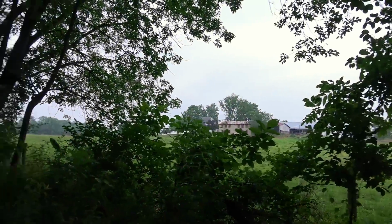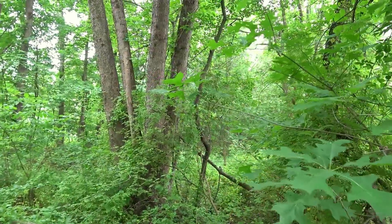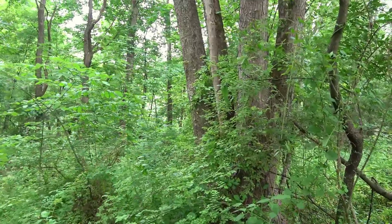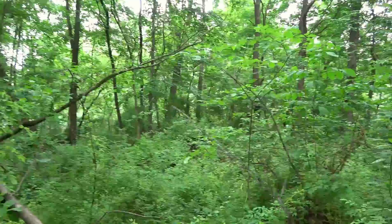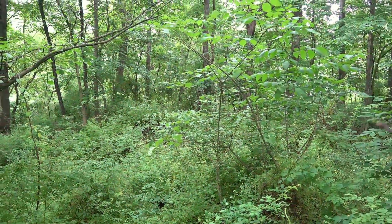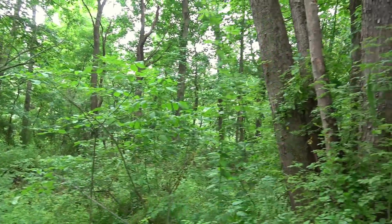Alright, farewell cow pasture. Did cut across a little bit of the pasture. And the canal should be just down here. Of course, where we left off at the other property, the canal had kind of disappeared a bit. But right down here it is again. Kind of overgrown, but the Towpath trail's on the other side. That's where we'll try to get down there.